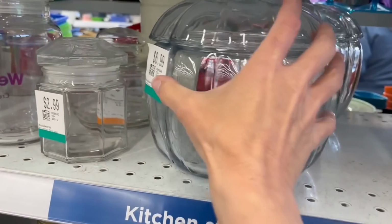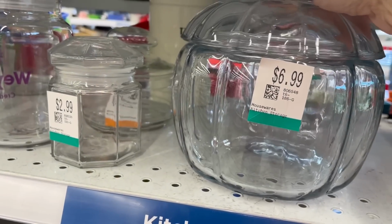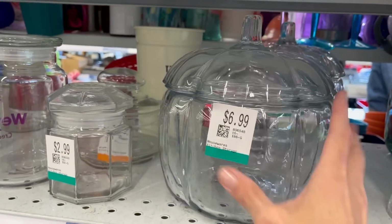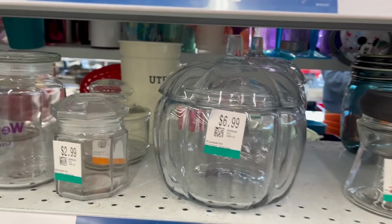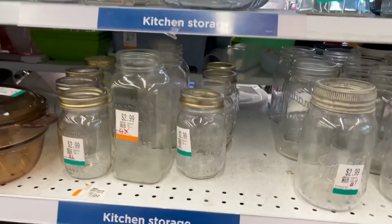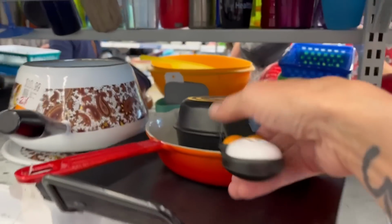There's a couple glass pumpkins. I think if it was closer to Halloween, I would pick those up, but those are quite large and I have to store those somewhere in my house. And I'm running out of room. Oh, is this Le Creuset?